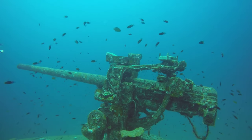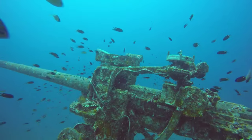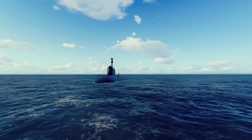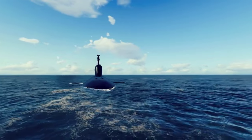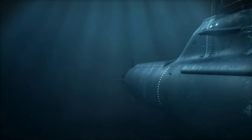Ever wondered how submarines, these incredible underwater vessels, are built? It's quite a fascinating process. Submarines, the silent predators of the deep, have captivated our imaginations for ages. These magnificent machines are not just props in a thrilling Tom Clancy novel or a James Bond film. They are real, tangible marvels of human engineering, designed to operate in an environment that is as alien to us as the surface of the moon.